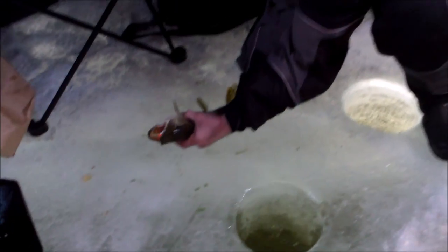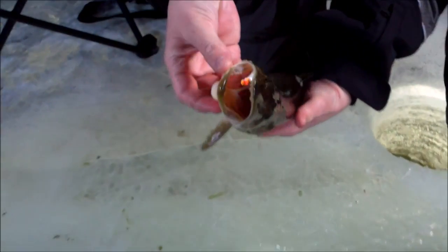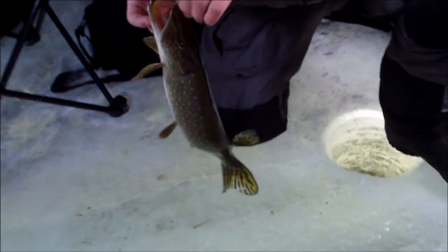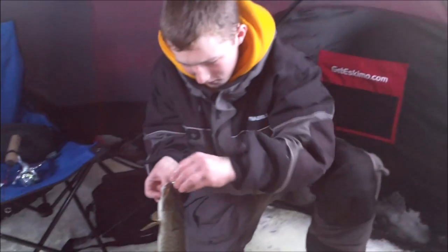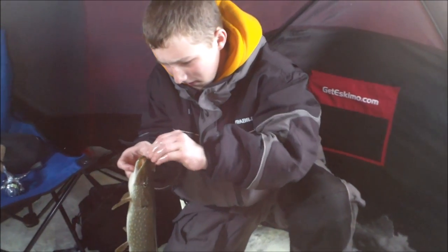Oh, there we go. Hunter coming in close up on that wax tail in his mouth. Also using what Hunter used. I was jiggling it for a little bit. Oh, he's hooked pretty good. I'm lucky my line didn't get in his teeth.